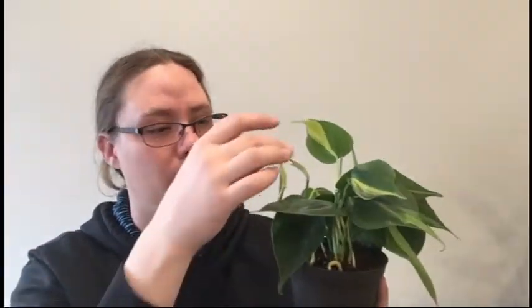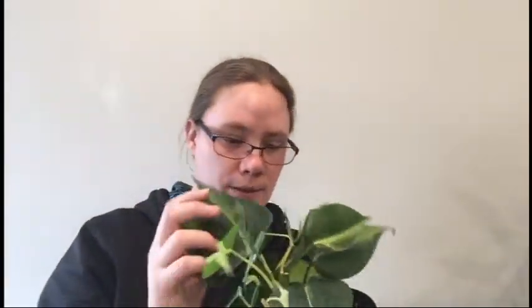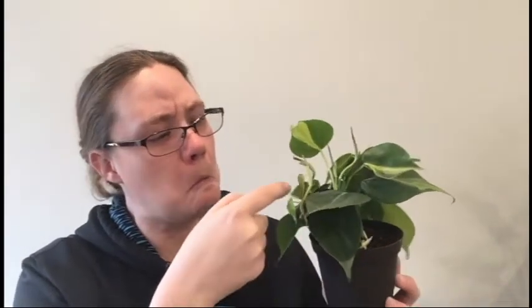I've got 1, 2, 3, 4, 5. Yeah, 5 new leaves coming in. This one here is unfurling, and this one here is also unfurling. So it's doing really, really well, and I'm super happy about it because I have since then, of course, seen some really gorgeous Philodendron Brazil plants at different nurseries, and I've had to remind myself that I already have one and I don't need to buy another one, that this one will eventually grow really well.